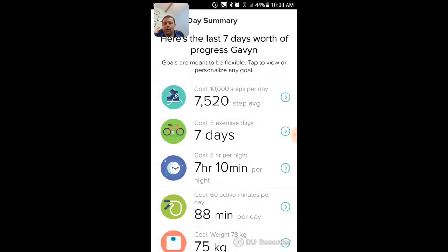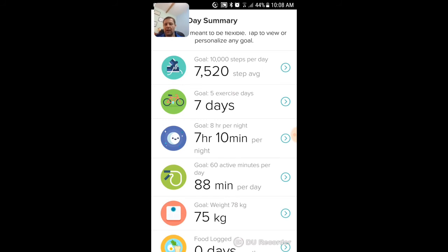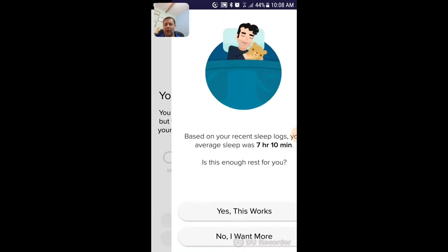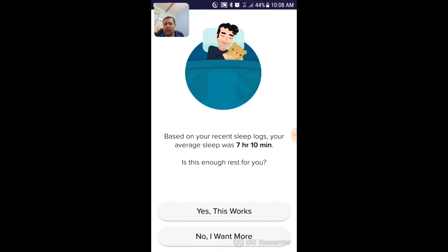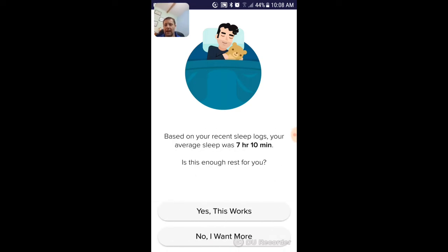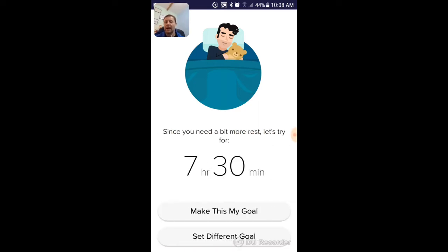So next one, goals per night, 7 hours. I could click on this and I'm going to say, well, no, I'm going to change it. I'm not getting 8 hours. So I'm going to say, no, I want more. And if I go back, it says 7:10 and it's adjusted for me. So as I was talking about, small changes every day over time give you results. So I'm going to say, nope, this doesn't work for me, I want more. It's going to set it to 7.5 hours.